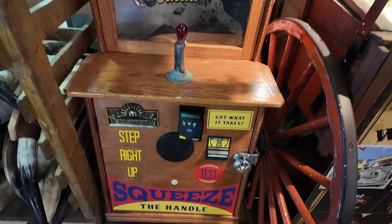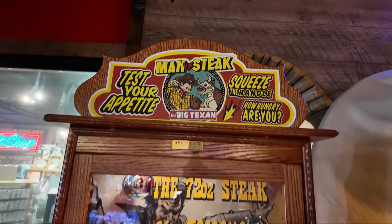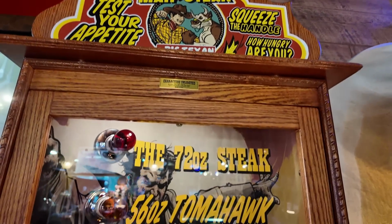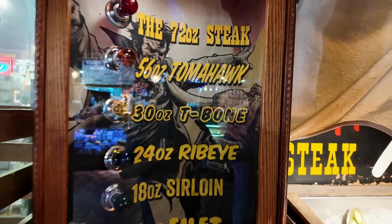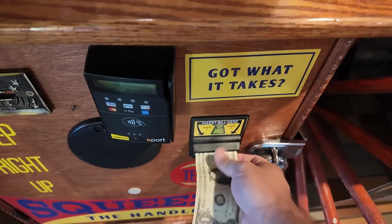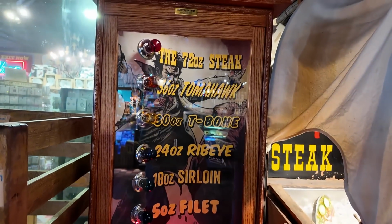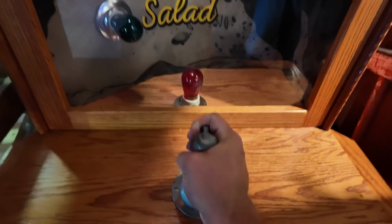And this looks like a love tester here, but it is actually testing your appetite. It says man versus steak. I guess you see what steak you are, or what steak you're capable of conquering. Let's put the $1 in, and we will find out. All right. Go ahead. Squeeze the handle.